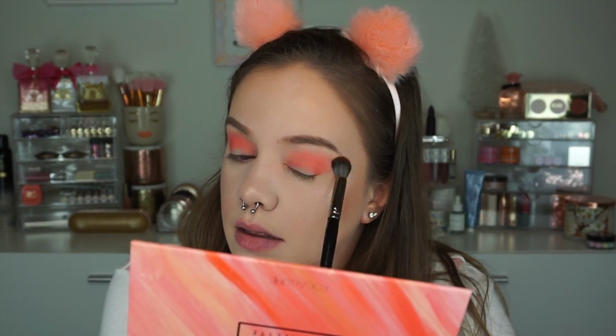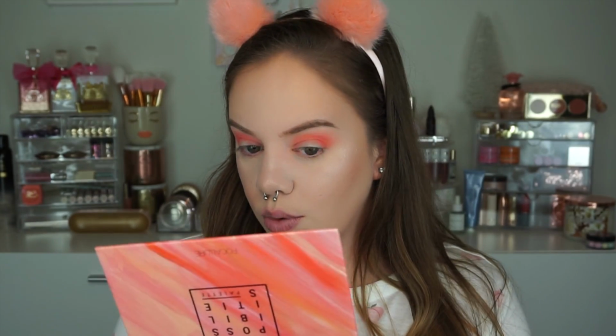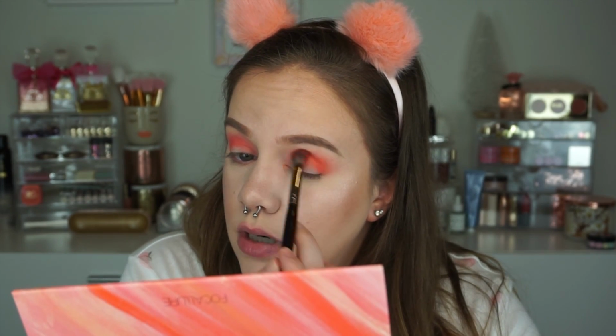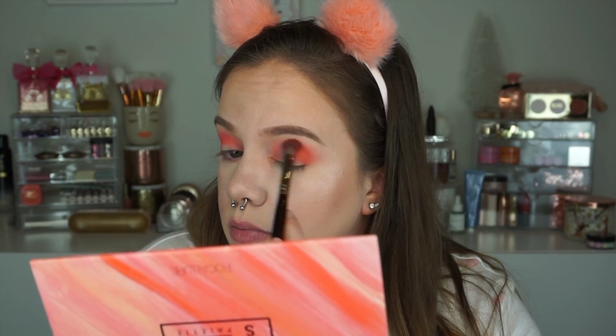Grabbing a clean brush just to blend out those edges. This is the Morphe E21. I feel like I lost just a little bit of the color there when I went to blend. It just kind of went phew. But as you can see, a lot of the pigment is still there, still going strong. So I'm just going to add a bit and blend more.